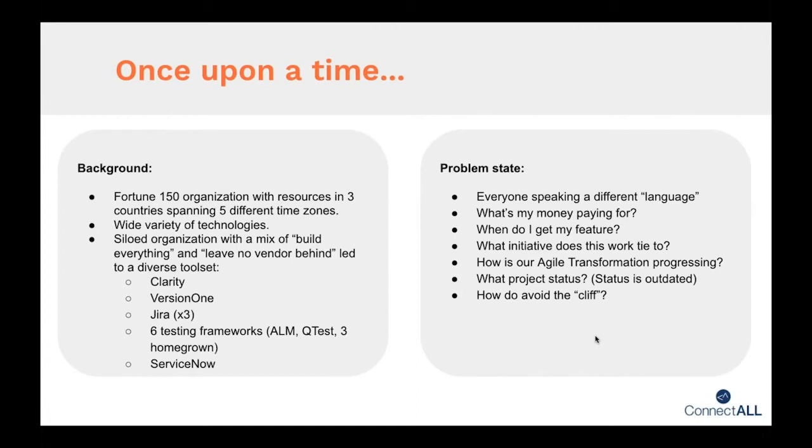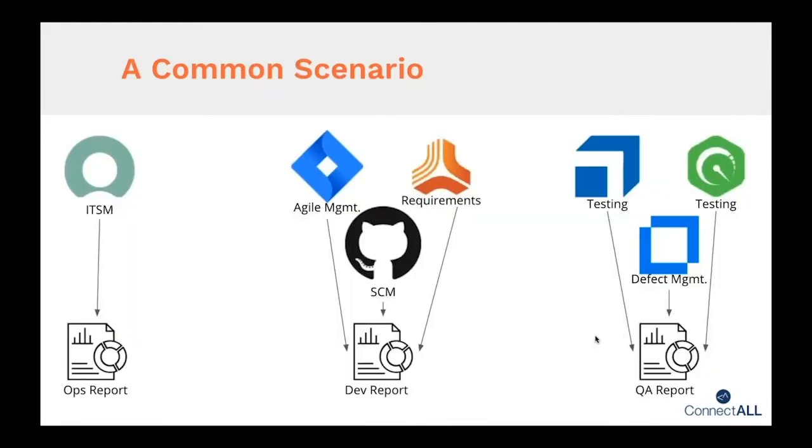We were tracking agile transformations, and being a retail organization, we obviously halted our development for the holiday season. And so we always had this big cliff where we ended up having to let resources go, because as we wound down development, we had a lot of folks sitting around that didn't have anything to do until the holidays were over and we picked back up. So we had a scenario, probably familiar to a lot of you, where you've got a lot of different tools, each tool is writing to different reports, and then everybody's giving those reports to executives or trying to tell a story that doesn't necessarily align with the other team's reports.